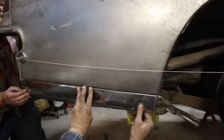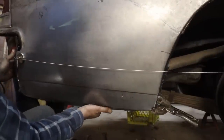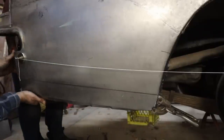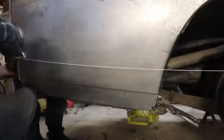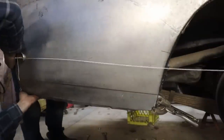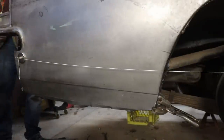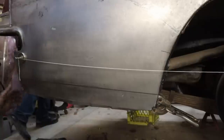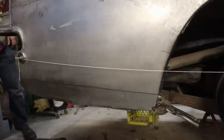Looking pretty good. Okay. Now. There. Okay. I think we might just have to clamp it to something. There we go. Yeah. There you go. Pretty close to parallel to that other side. Oh yeah, now we're getting the curl. Yeah, buddy. Matches there.